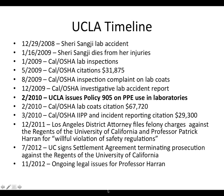I'm sorry, I've lost my little arrow here. There it is. Okay, so we went through this. There were more lab coat citations in February 2010. Cal OSHA had been inspecting the chemistry department fairly regularly after this inspection, and every time they came out, they found something that was not in compliance with what they felt were part of their regulations. I actually participated in those Cal OSHA inspections.